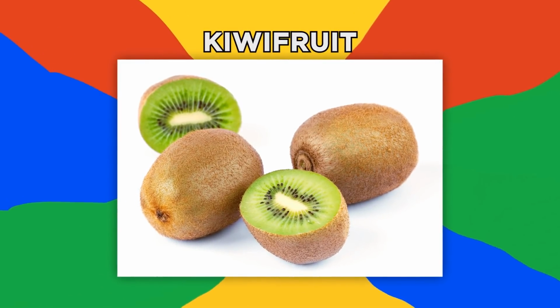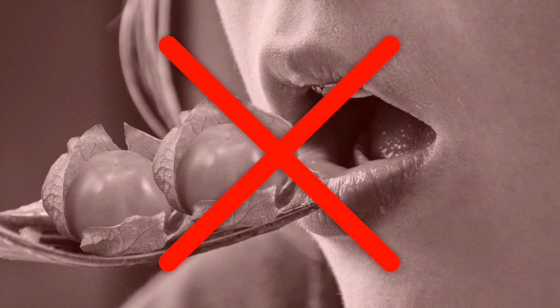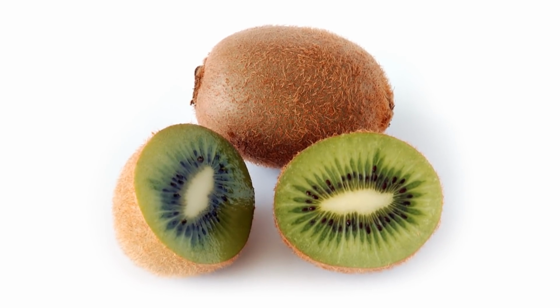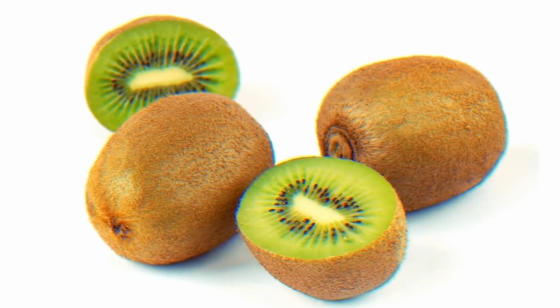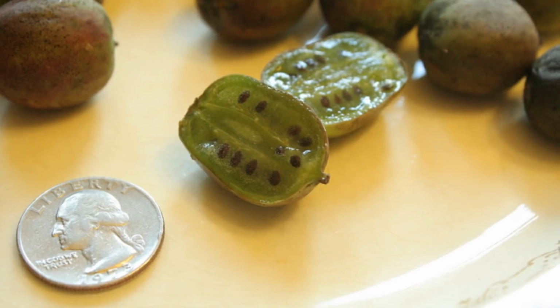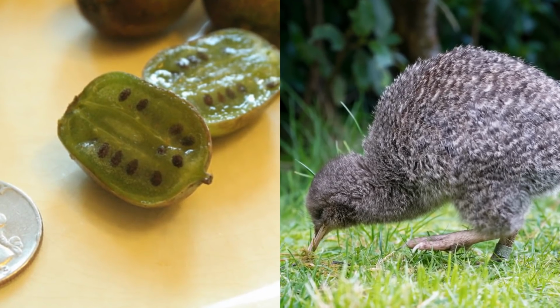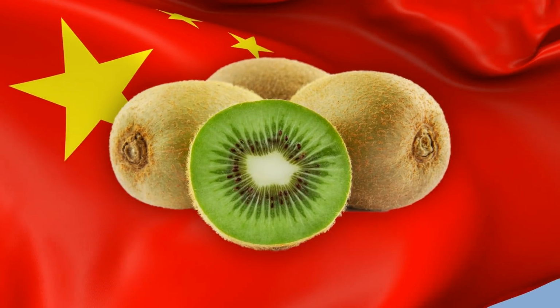Kiwi fruit. The husk of a tomatillo isn't edible, but the skin of this next fruit is. The kiwi fruit is covered in a hairy outer layer that's harmless to eat. There's even a bite-sized variety called the hardy kiwi. It may look like New Zealand's unofficial mascot, but kiwis are actually from China.